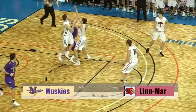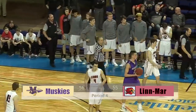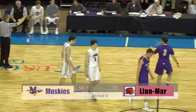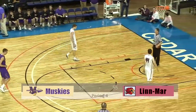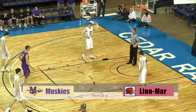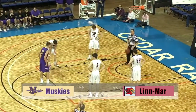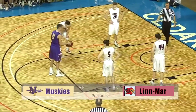They get it to Wieskamp. And they try to foul, and they finally do, but there's only 4.8 to go. I'm shocked Linnmar didn't use a timeout there after the basket. They made the basket with 10.8 seconds, and they didn't call a timeout. They let 6 seconds run, and now Wieskamp goes to the line to shoot 2. Little surprised by that. Wieskamp with 34.